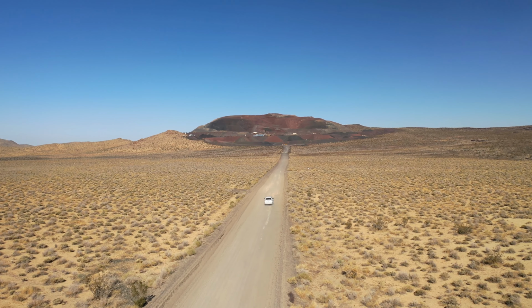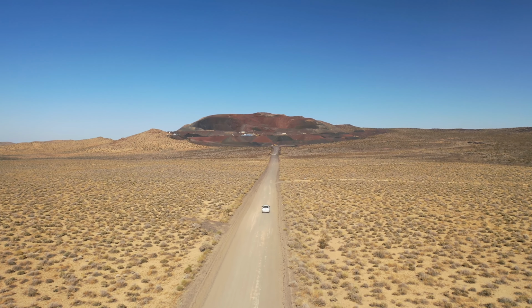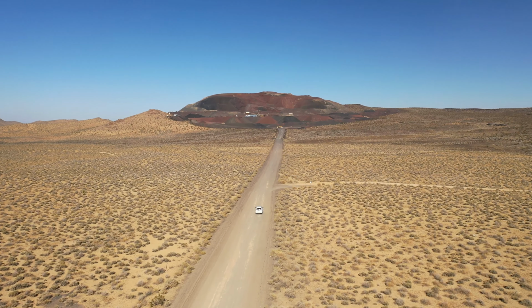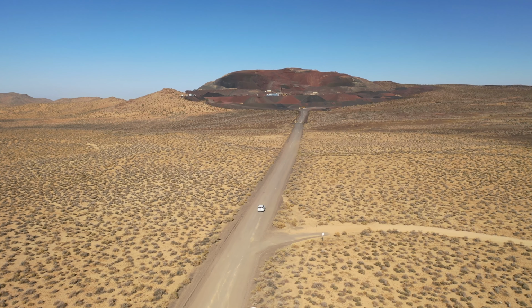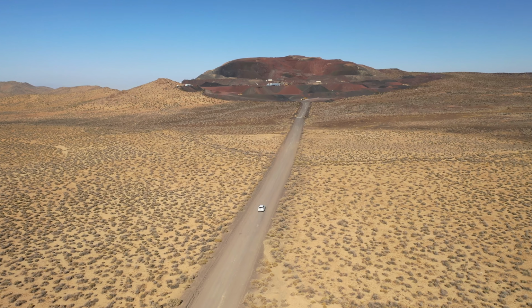Super easy. Anybody can do it. Maybe even two-wheel drive vehicles, but definitely any all-wheel drive or four-wheel drive car. So it's a perfect starting point for beginners, or if you just want to test out your new all-wheel drive car without getting into anything too serious.